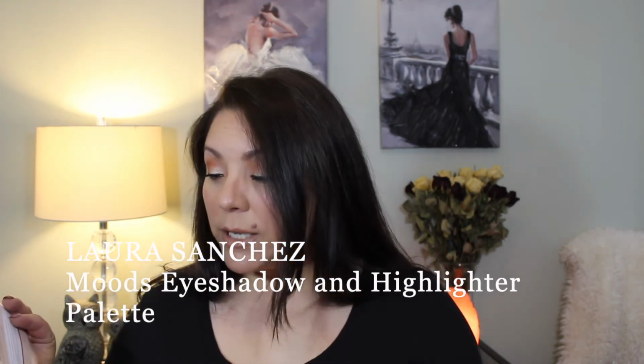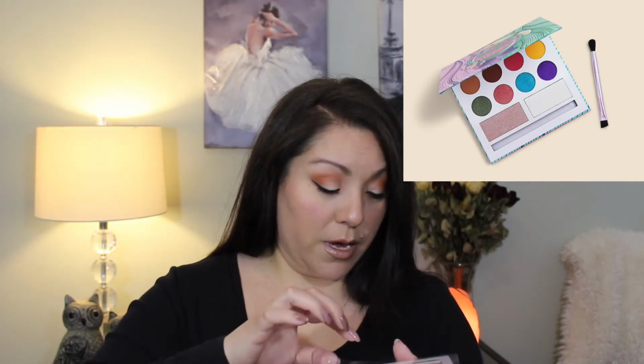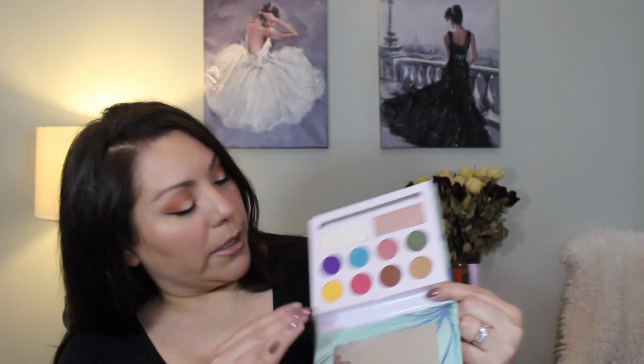All right, the last thing we have in here is an eyeshadow palette. It's from Laura Sanchez, and it's the Mood Eyeshadow and Highlighter Palette. This is a $35 palette. Ooh, these are some pretty colors. It comes with a brush. These are really pretty colors. So you get a brush here. It's a decent brush. I can use this brush for something. Most likely I'll just end up putting it with the rest of my brushes.